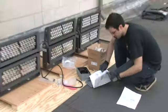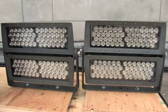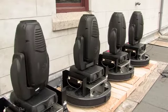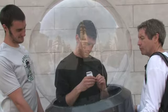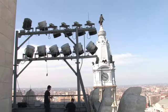What we have here on City Hall is RGB LED fixtures that light the tower, and then there are also theatrical moving lights called Vari-Lights. There are 4 of them that light the tower and 2 of them that are on the rooftop of one of the local buildings.